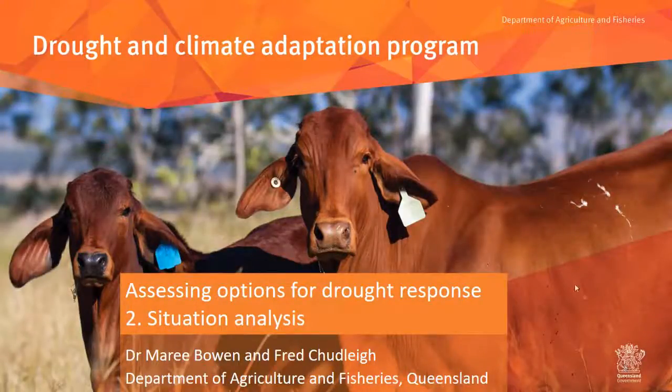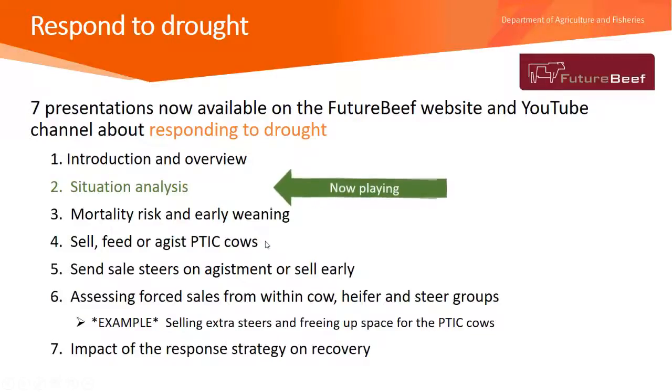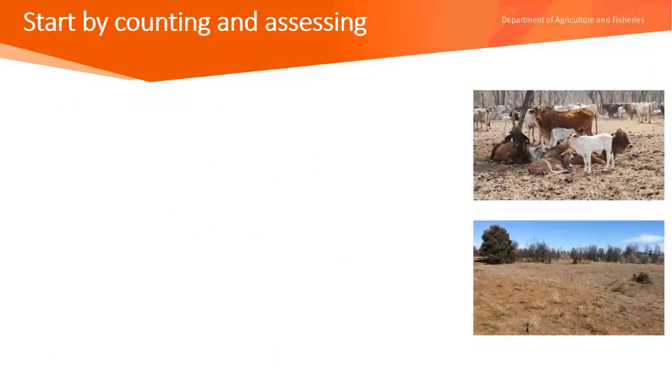Welcome back to Assessing Options for Drought Response. This is number 2, Situation Analysis. It's all about counting and assessing.